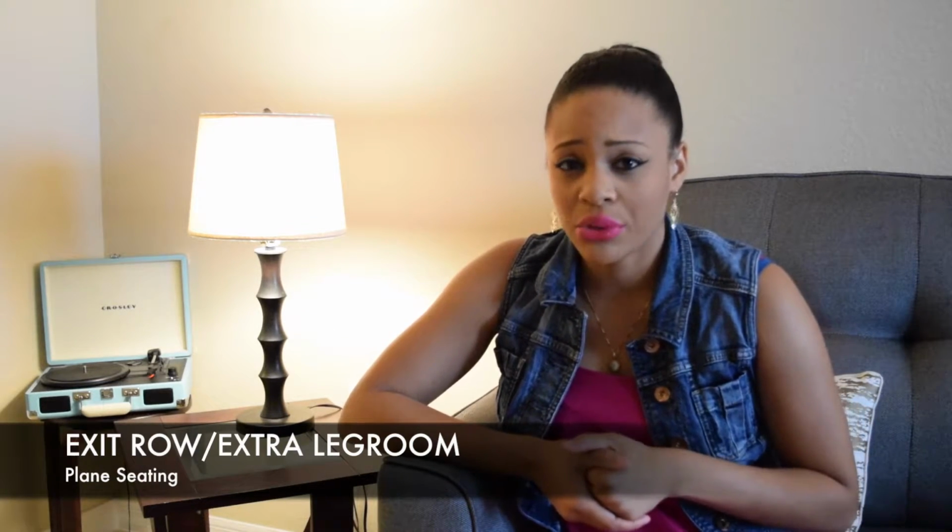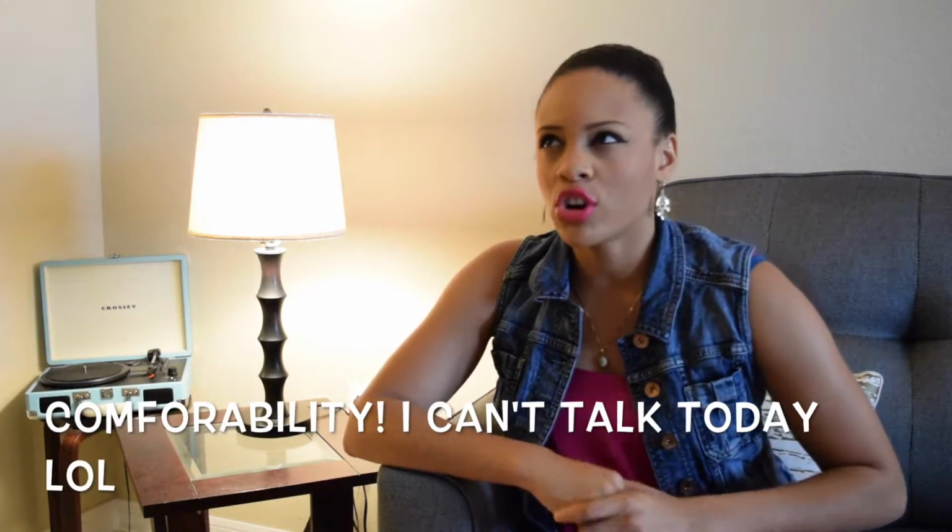Also, if you're really tall, you should get an exit row or extra leg room seating on a plane. Just pay the extra money. My boyfriend is about 6'6", and he always gets extra rows. If I'm flying with him, I'm flying an extra row with him. He gets extra room seating, and he pays the extra money just so he can have that comfortability while flying. It's normally just a little tad more. It's not outrageous or anything when you're getting those flights.